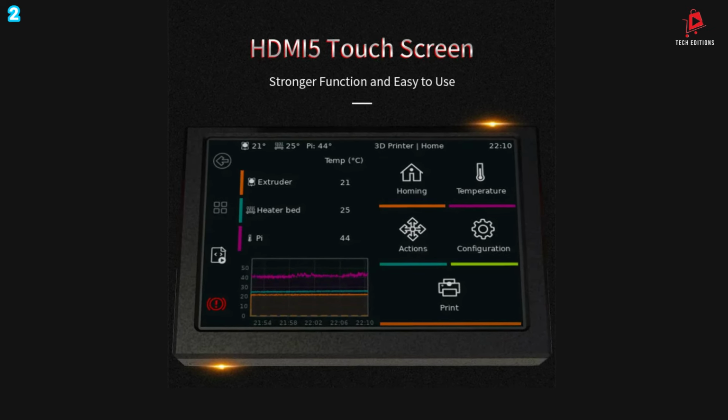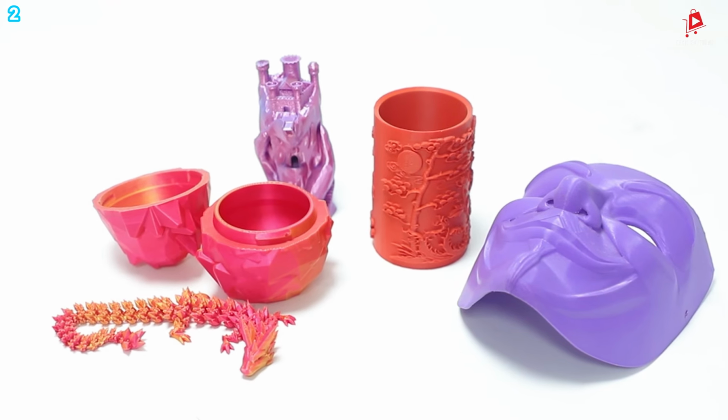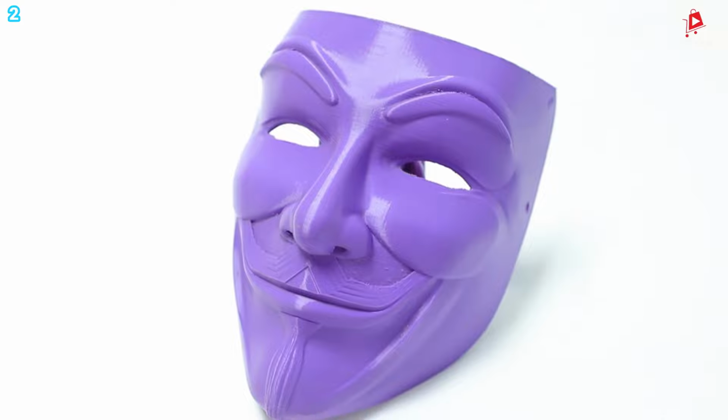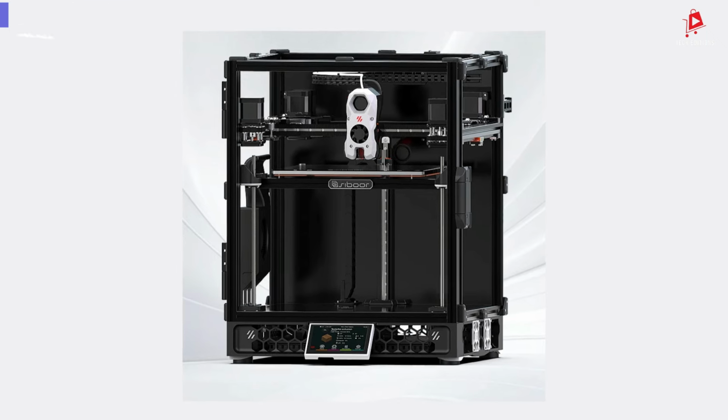The 1.5mm hard magnetic sticker with a temperature resistance of up to 100 degrees Celsius makes it easy to handle print bed adhesion. Number 1. Siboor CNC Corexy 3D Printer.